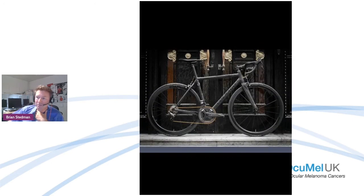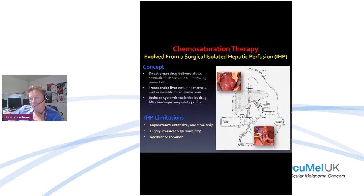So this is my beloved Italian bike, a Colnago C60. This is the treatment that I think of as the Colnago C60. This is chemosaturation, or DELCATH.